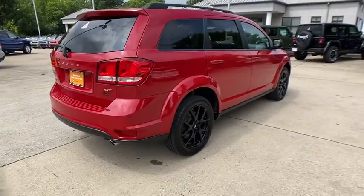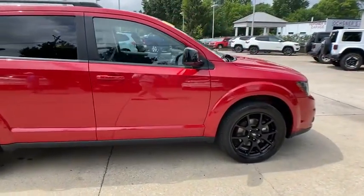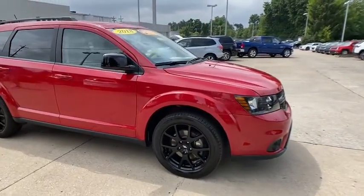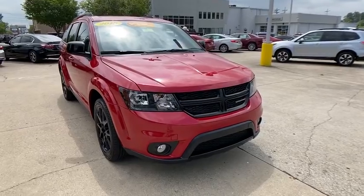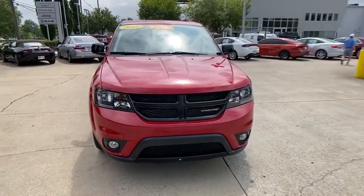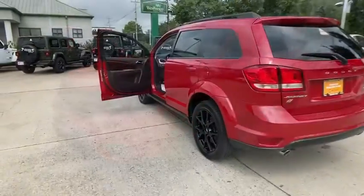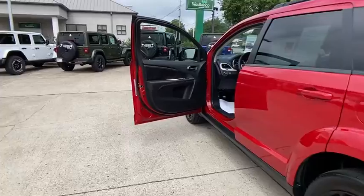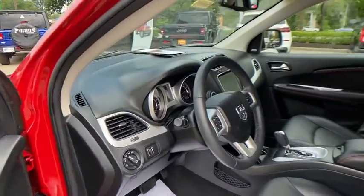We are pleased to show you the 2018 Dodge Journey. Dodge Journey combines the practicality of an SUV with the comfort of a car, all while boasting a style all its own. The Journey's optional third row seat, along with innovative features like a chilled beverage cooler and in-floor storage bins, make it a good and affordable alternative to a traditional minivan. This vehicle has less than 25,000 miles.